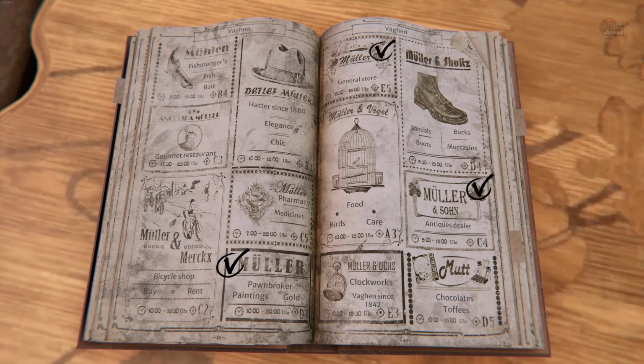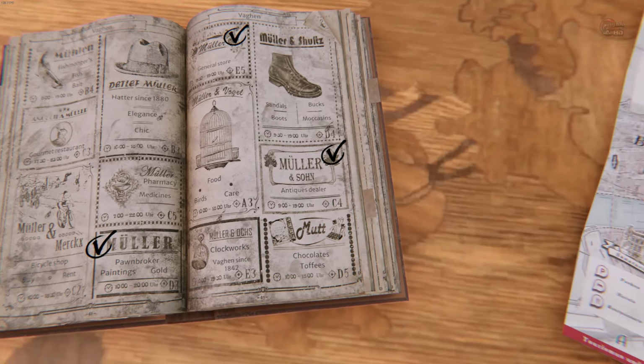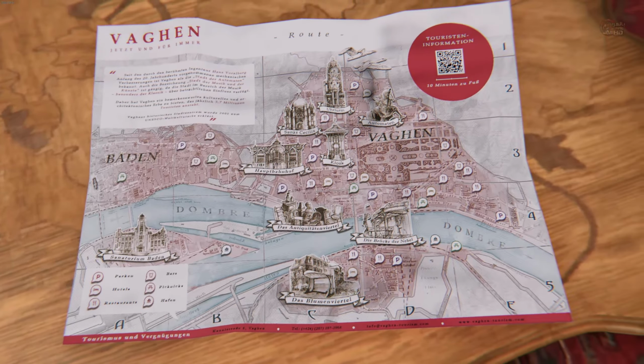These three make up a good basis to work from. Let's see if I can rule out a couple using the map.